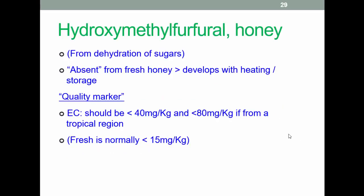Okay, I mentioned this a couple of slides back. Hydroxymethylfurfural, HMF, is a Maillard reaction product derived from the dehydration of certain sugars. It's generally absent in fresh honey, but is formed during heating, conditioning and storage. The levels quoted here are set in Codex Alimentarius and are designed to ensure both quality and safety.